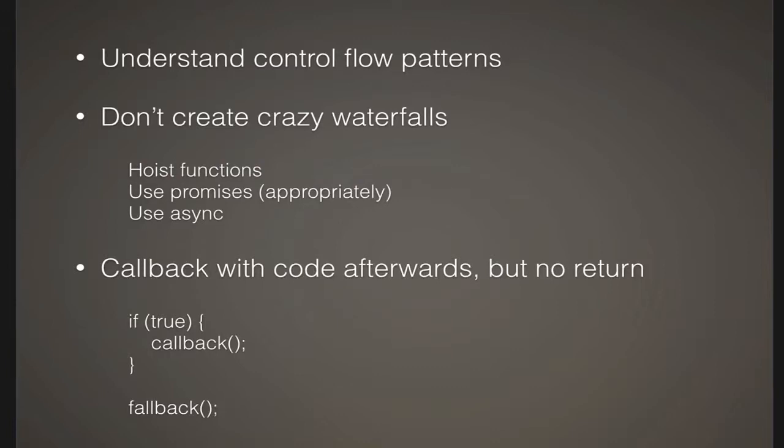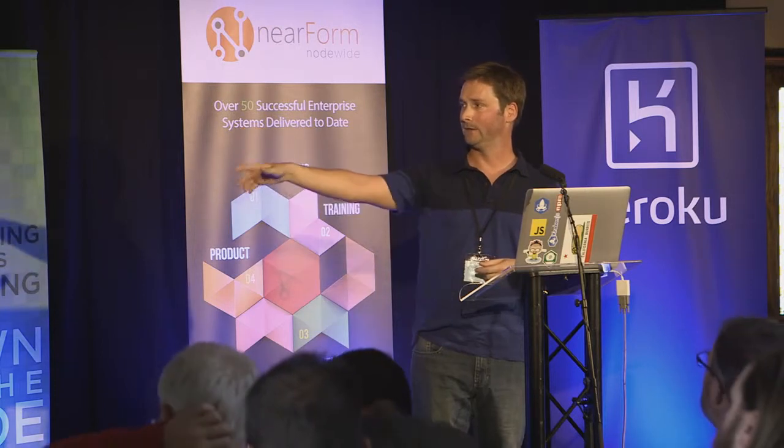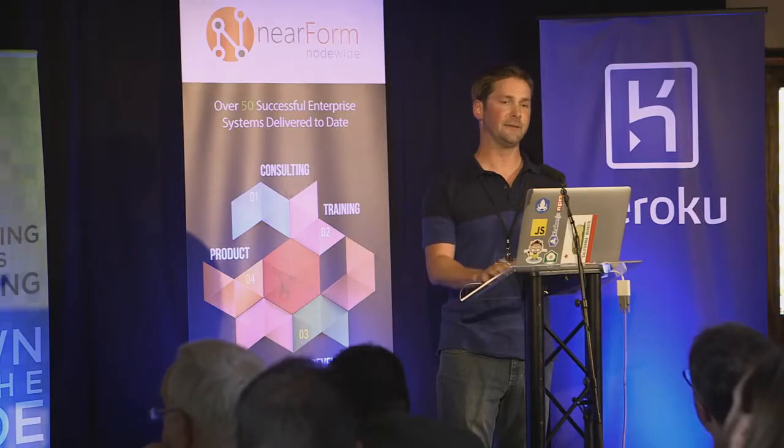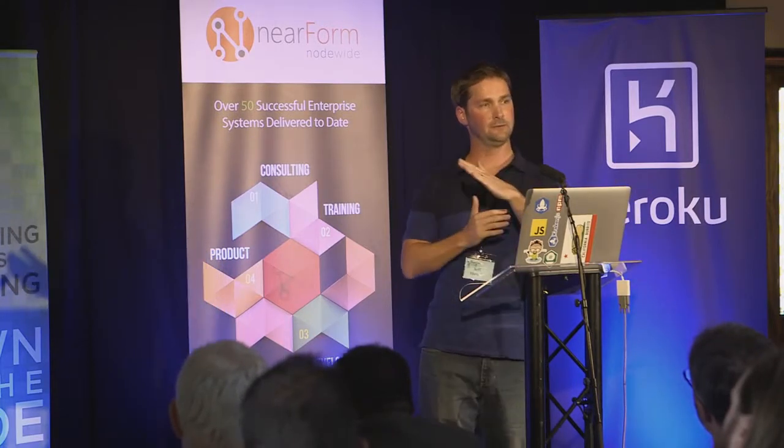And then down that path is, if you're writing an async function, understand how it works. Don't think that it just stops the code. And so the example I have is, callbacks with code afterwards, but no return. And so this has pulled people's hair out so many times internally on our teams, where it's like, oh, cool, if true, do this callback. And then, beneath it, the assumption is, oh, if false. But in this case, callback and fallback are both going to actually execute. And so inevitably you run into weird race conditions or weird symptomatic scenarios where you're like, I don't understand why this code is getting executed. It doesn't make sense. And it's just sort of understanding the fact that it's async and it'll work and it's not necessarily stopping it.